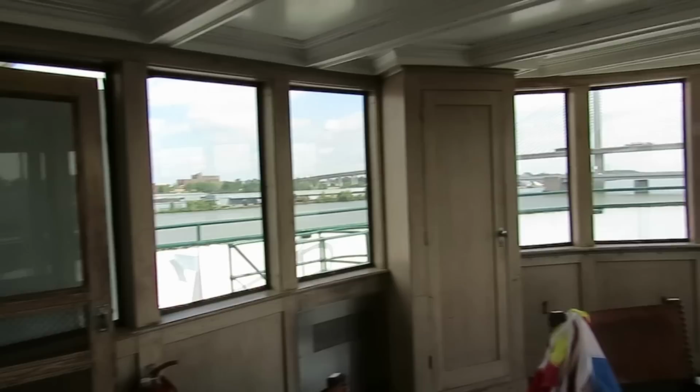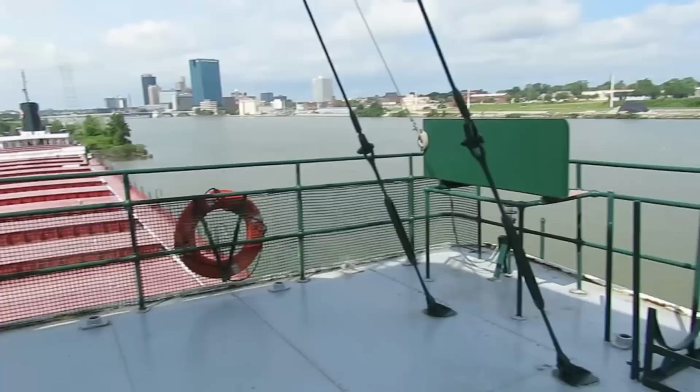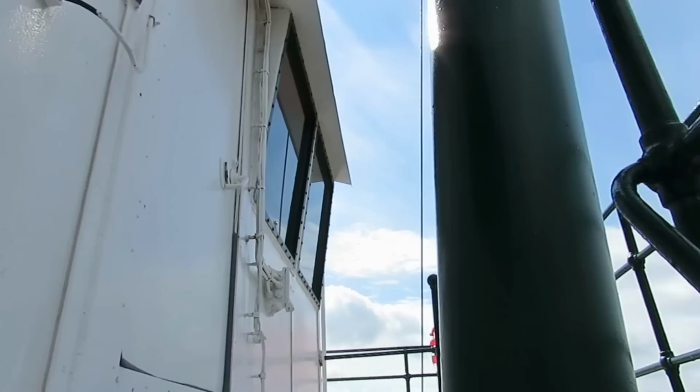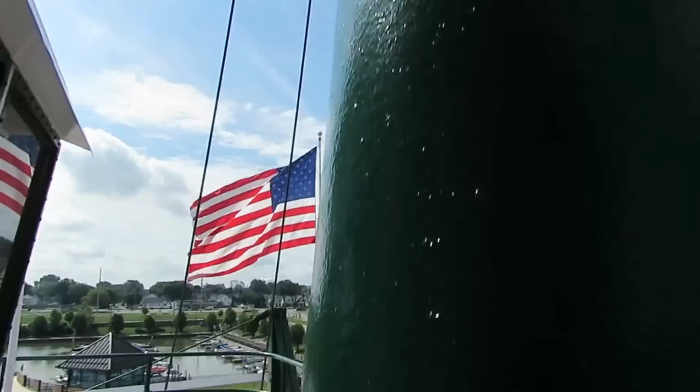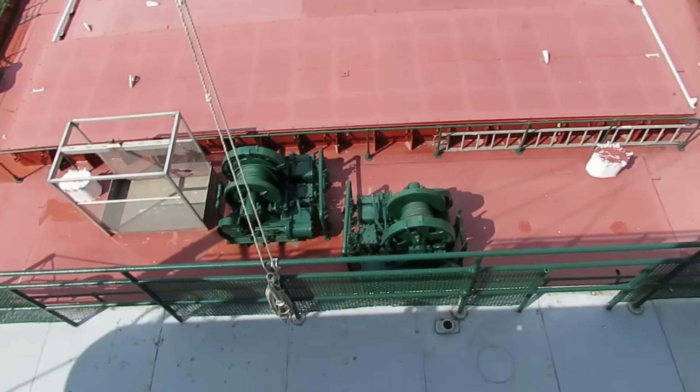And this is the top end of that private staircase down into the captain's cabin. Nice view up here.